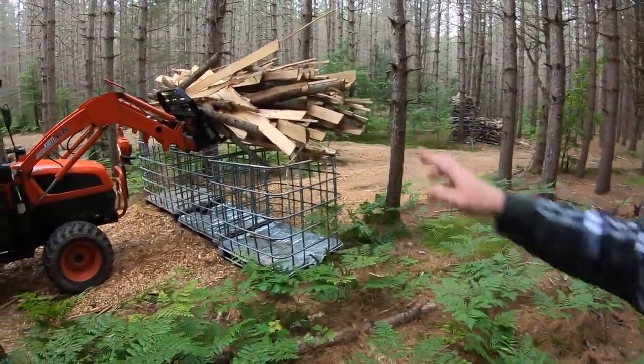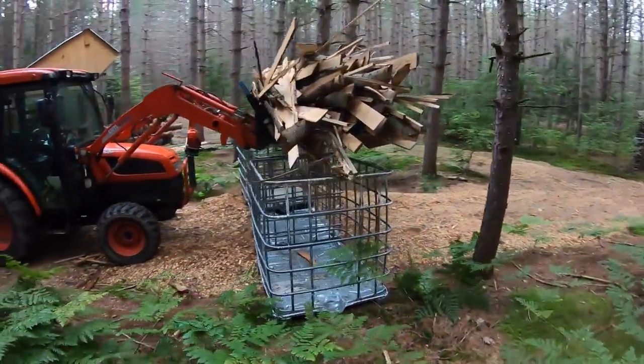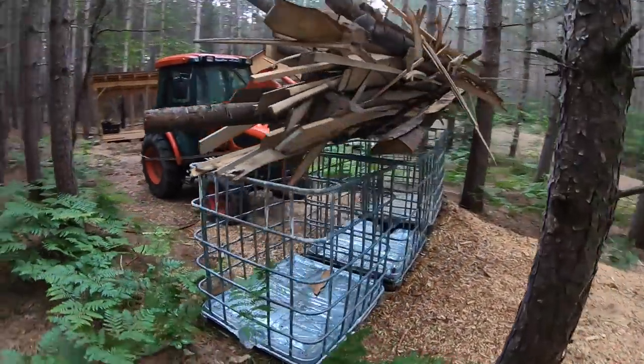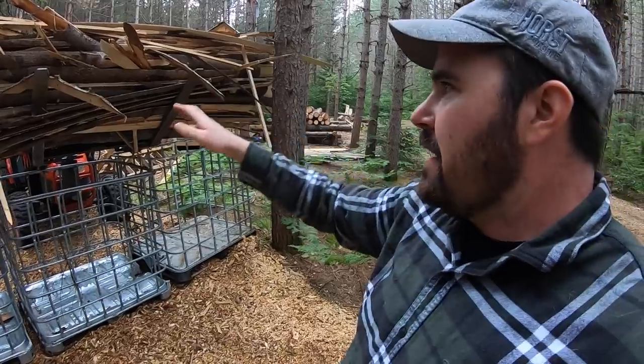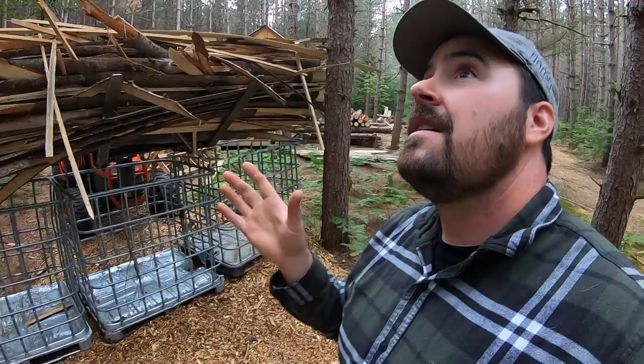What we've got here is obviously a really big pile, and the forks picked it up no problem. These are 42 inch forks here. I think in this case, if I had 48 inch forks, it would have been all the better, but I did get it all picked up nonetheless.